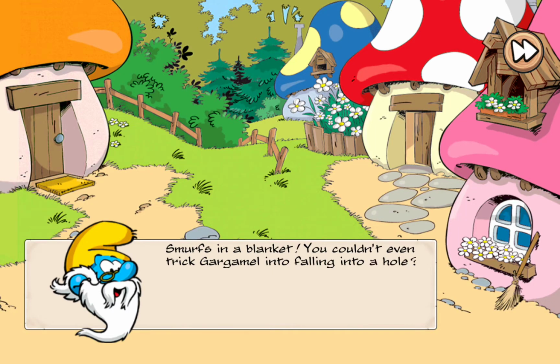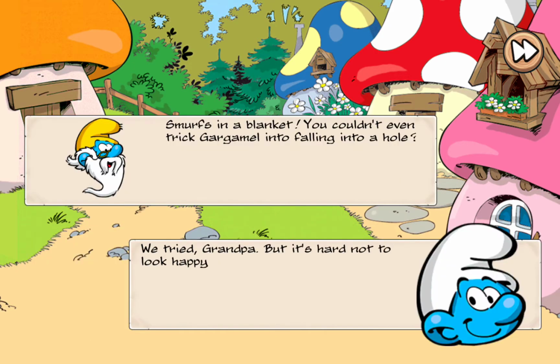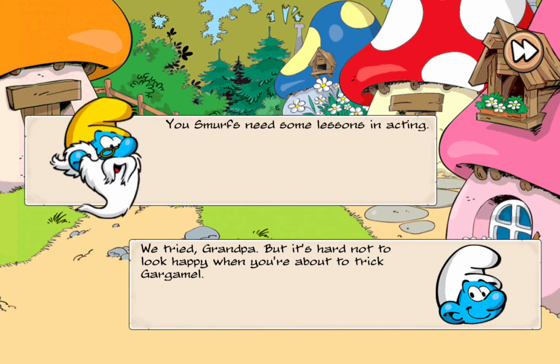Smurfs in a blanket. You couldn't even trick Gargamel into falling in the hole? Yeah. We try, Grandpa, but it's hard not to look happy when you're about to trick Gargamel. That's one thing about the Smurfs. Always happy, always smiling. You Smurfs need some lessons in acting.